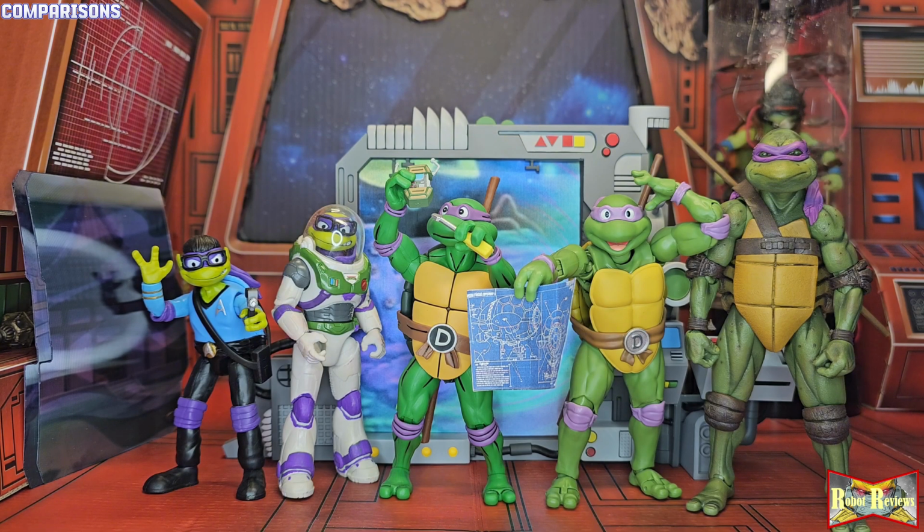I got my Vulcan and Space Ranger Mutant Mayhem Donatellos. Space Ranger Donatello is a custom kit bash I did a while ago, along with Leo and Mikey and April O'Neil and Casey Jones and your mother. No, not your mother. The rest of them. And yeah, check it out if you haven't seen it yet. It's a good custom review, and it was fun.